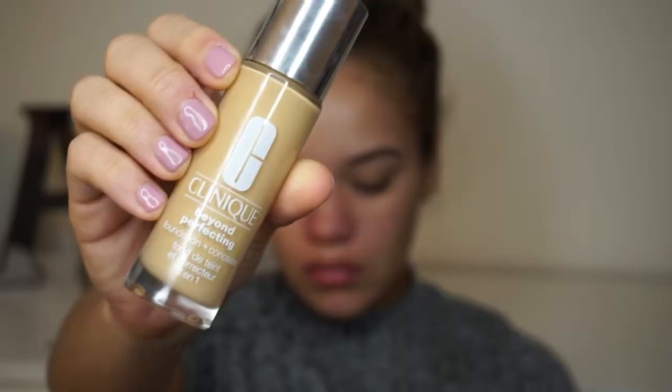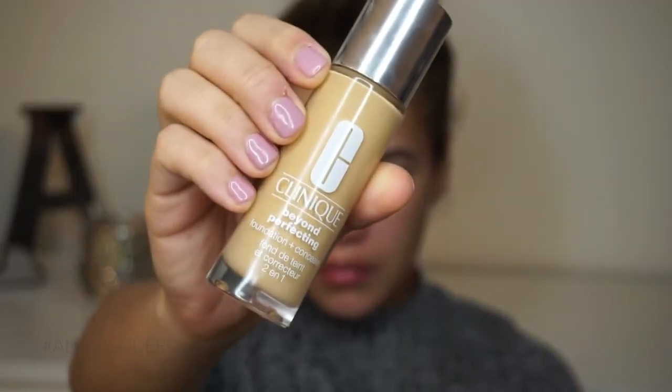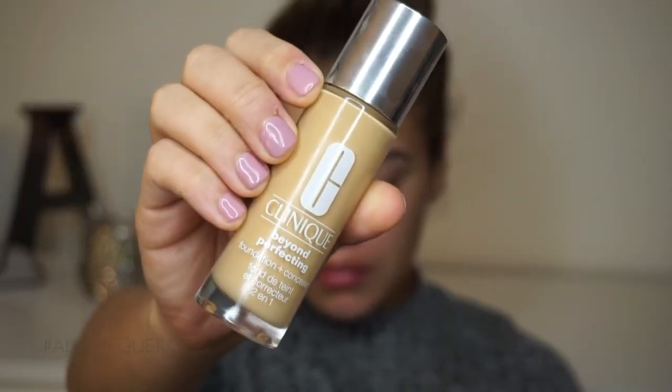I'm using the Too Faced Hangover RX for this. I've been loving this primer so much, you guys. I'm going to be putting that all over my face, and then for foundation, I'm going in with the Clinique Beyond Perfecting Foundation Plus Concealer. This is a really good foundation. I used it in my last video. I have so many good things to say about this foundation.